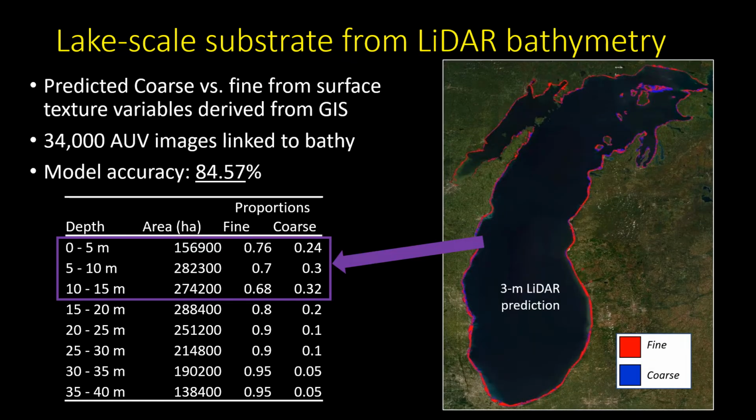Because Round Gobi biomass is so heavily linked to substrate, it makes it critical to use some notion of substrate in the Lakewide estimation of biomass density and total biomass. Again, using the coarse-fine concept described earlier, we've been working on solutions to arriving at empirical estimates of Lakewide proportions of coarse versus fine. Specifically, we've linked the substrate predictions from each of the images that we've used in our survey, which amounts to about 34,000 substrate predictions, to coarse-fine.